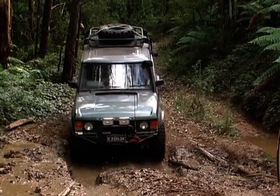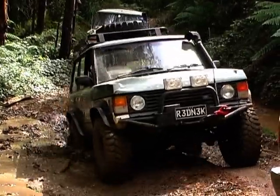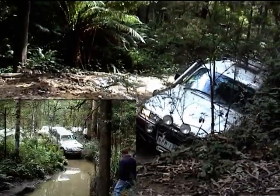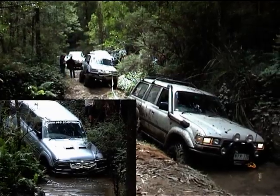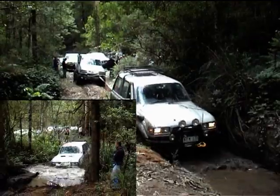The convoy has reached its first obstacle. That's a pair of bog holes with an island in the middle. The lead vehicle of the convoy has got himself stuck in this hole and will be snatched out. Meanwhile, our trip leader is having a go at the other bog hole on the other side of the island.